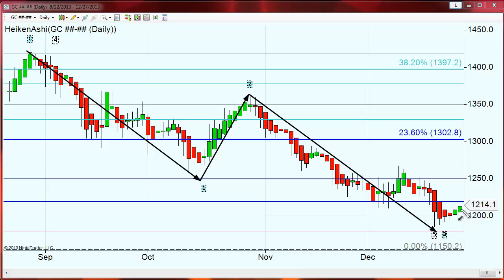As I said, as we go into the end of the year, we do have such light volume that it really doesn't take as much to move a market, but the same factors are still going to be in play. So as I said, it's my belief that we might have in fact started this fourth wave up, and on termination of that, we will still get a fifth wave down.